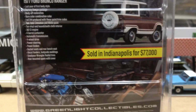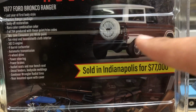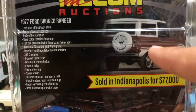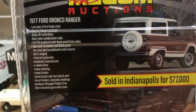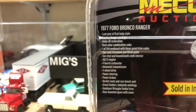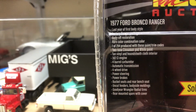Now, the vehicle sold for 77 grand. Sometimes these uncut Broncos, meaning this part of the fender is uncut. A lot of these either rotted away or for ground clearance they'll cut that and make it basically the size of the fender in the front, and they'll just put a cheap fender flare on it. A lot of them are cut up like that. But the uncut Broncos, the ones that survived, are very rare. So this one was a restored vehicle. It looks like one of 294 with that paint code.